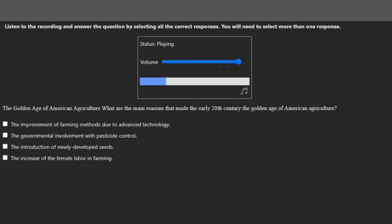New strains of crops, improved farming methods, and... what about greater use of pesticides and fertilizers? Absolutely. Technical advances continue to improve productivity. The U.S. Department of Agriculture set up demonstration farms to show how new techniques could improve crop yields. In 1914, Congress created the Agricultural Extension Service to advise farmers and their families about everything from crop fertilizers to home sowing projects.